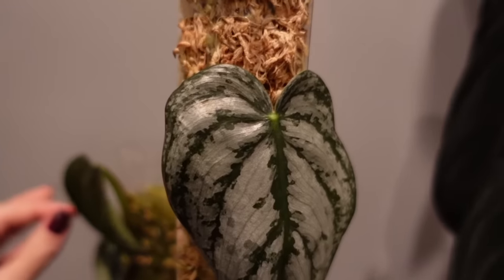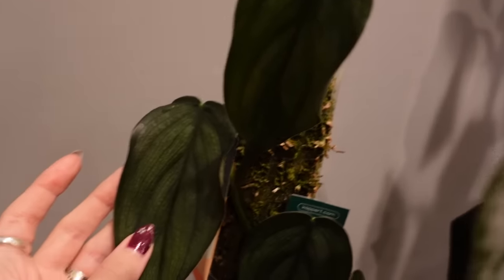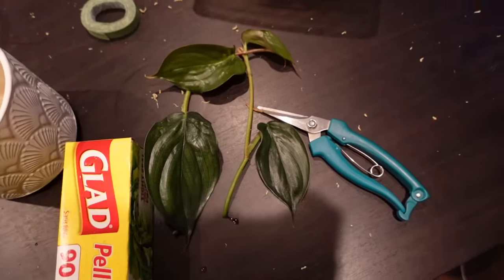And then I actually cut back my philodendron. Oh, you can't see it. My philodendron Burle Marx Fantasy. I just took a couple of cuttings and I'm just gonna water propagate them. I just can't be bothered to air layer, to be honest with you. So the cuttings are right here. I'm gonna pop those guys into water real quick.